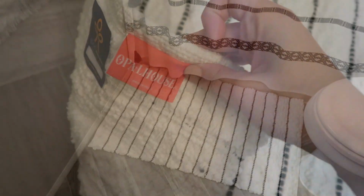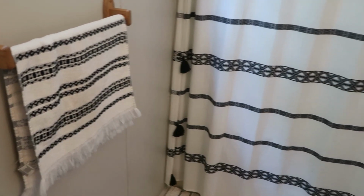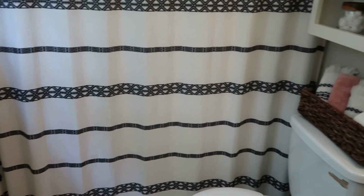They're so cute, and like I said, they are Opal House brand. And the rugs match my decor in here so perfectly. It's just the boho Aztec, and I just think it matches so perfectly and it looks so good, you guys.